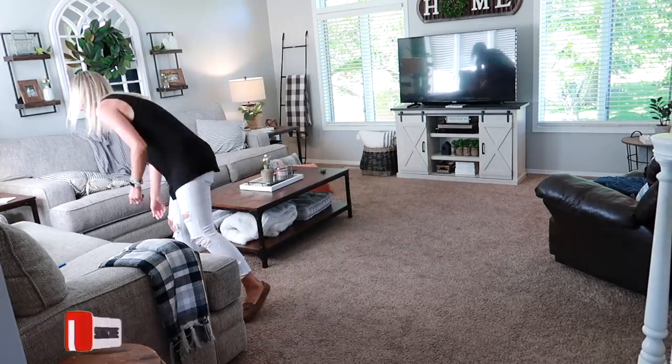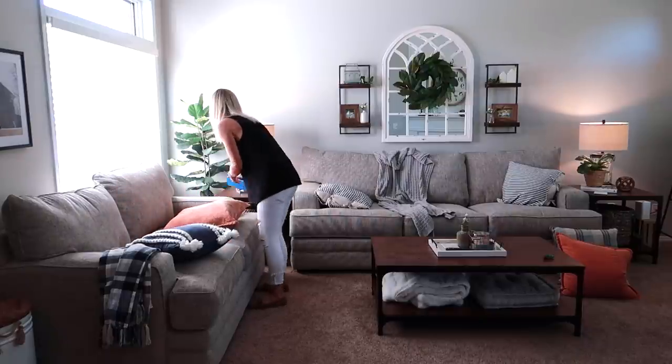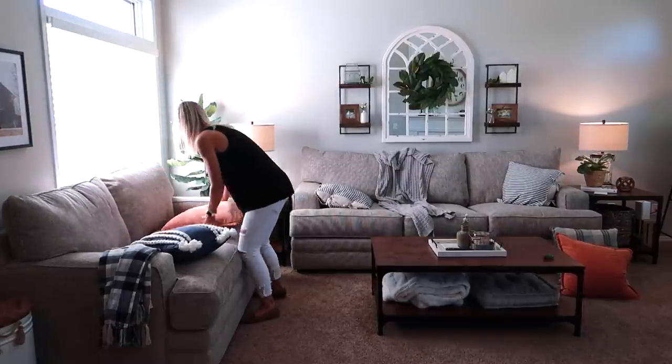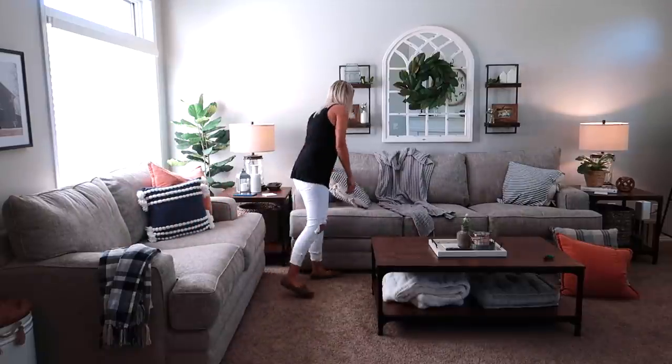The orange pillows on my couch are ones that I shared in my recent Kirkland's Shop With Me video. I am obsessed with them. I just love the color paired with the navy.